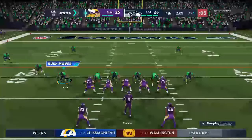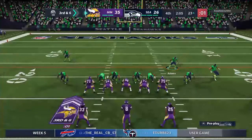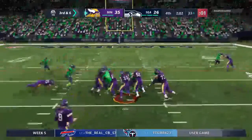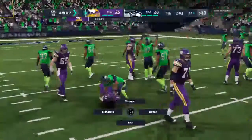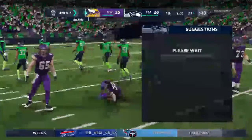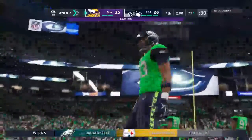The Vikings on 3rd down. They've hit 2 for 4 thus far. This will be 3rd and 6. They'll keep it on the ground. It's Cook. And he won't be close to a first down as he runs into a wall right around the line of scrimmage. No gain on the play as we have reached the 2-minute warning.